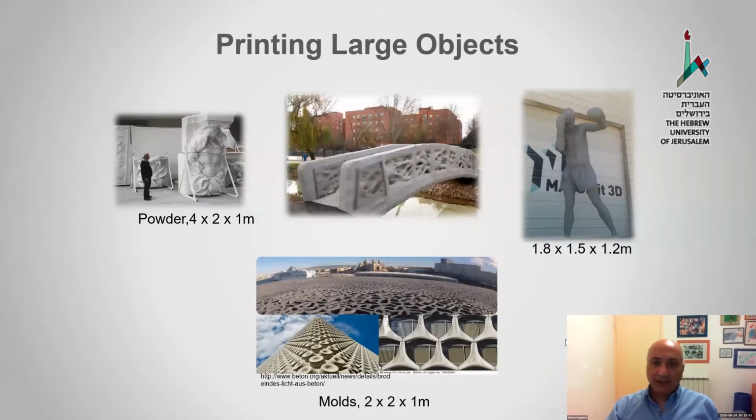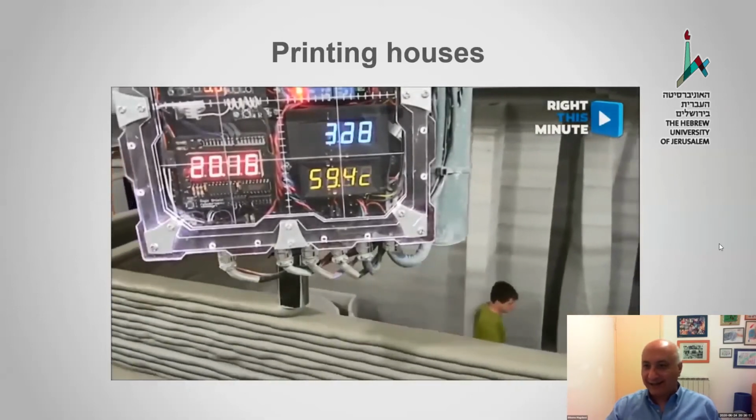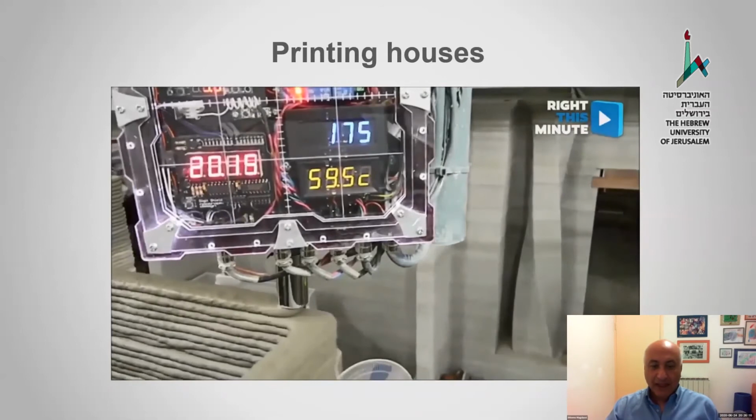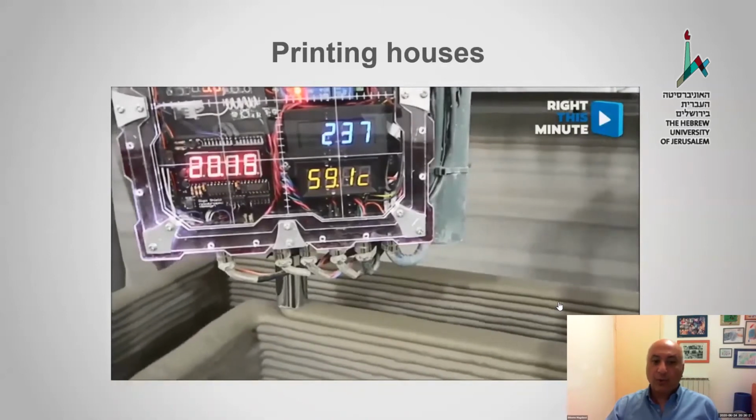Actually, 3D printing or any printing process is really very simple to scale up. And what you see here is printing large objects. This is an object that is printed about 2 meters tall by an Israeli company called Massivit in a few hours. This is a bridge in China. So all you need to do is to tailor the printing technology to the printing material, and you can even print houses. China is leading in this field, and the idea is that the ink is actually concrete.